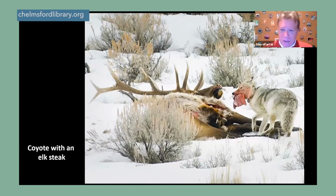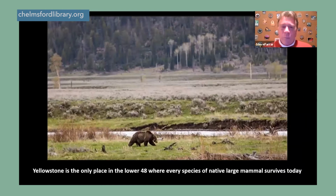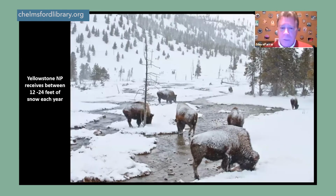They get their elk steak, they keep the population in order. The bear wants his bison burger, so he shreds up a carcass. It's a pretty unique area. It's actually the only place in the lower 48 where every species, because we reintroduced the hunted to extinction gray wolves, the wolves are back in the mix now. So now every native large mammal exists in the boundaries of Yellowstone.